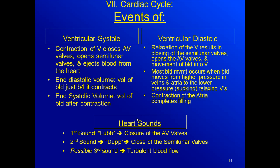There is a possibility of having a third sound, but that third sound is actually going to be turbulent blood flow. You can hear kind of, it's almost like a whistling sound or a fuzzy sound that isn't that same lub-dub, lub-dub. And there are kind of two explanations for it. Somewhere blood is flowing when it shouldn't. So we call that turbulent blood flow.